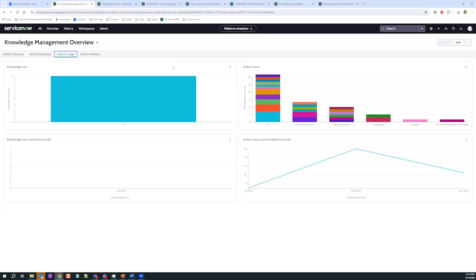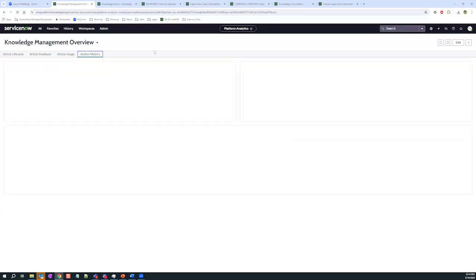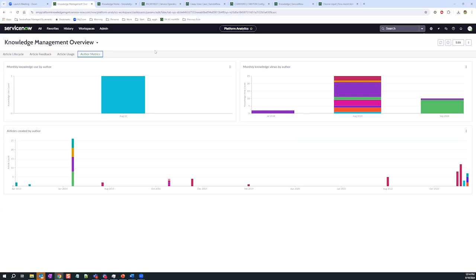Here you can see how many articles have been used recently in what knowledge bases. It would be a stat graph similar to the views on the right-hand side where you can see article views as well as knowledge use trended over time. And lastly, author metrics. So looking at our authors, who's authoring, how frequently are articles being created, edited, etc.